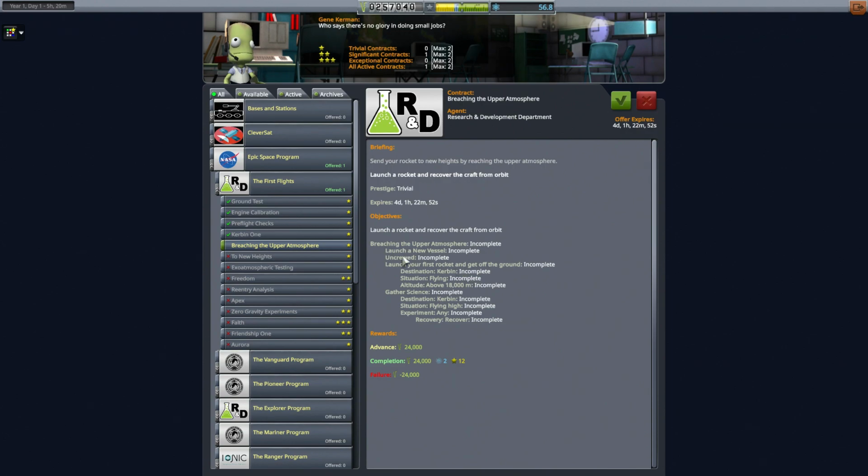So what do I need to do? Launch a new vessel. Yes, it has to be uncrewed. Check. Has to get off the ground. Check. On Kerbin, flying above 18,000, we're going to gather science. We have to be flying high. Any experiment, and we have to recover it. We cannot transmit, we must recover. So that is the one I'm going to take.